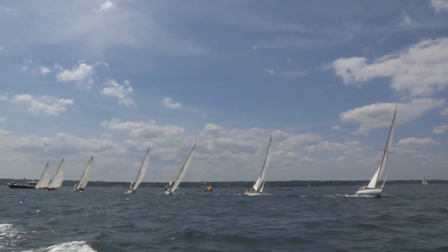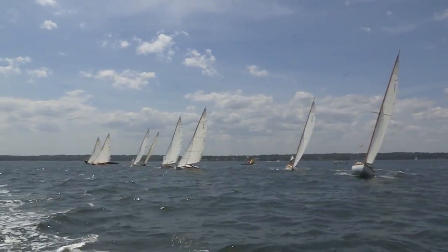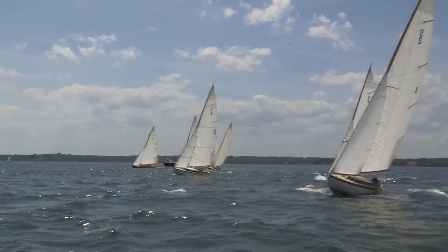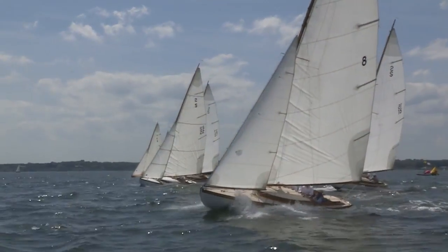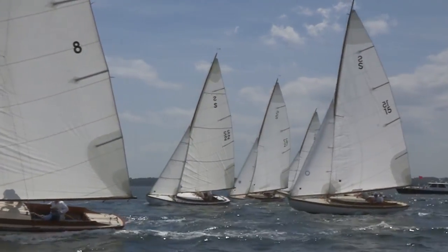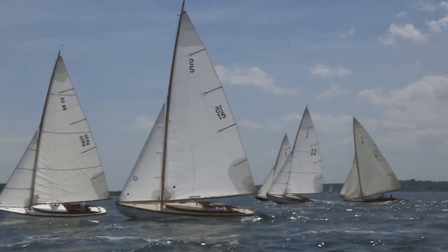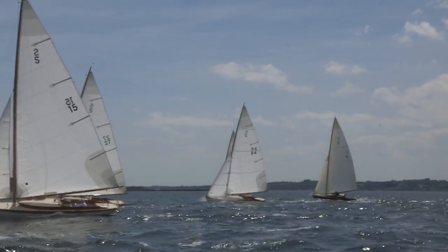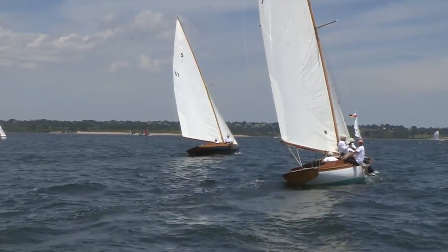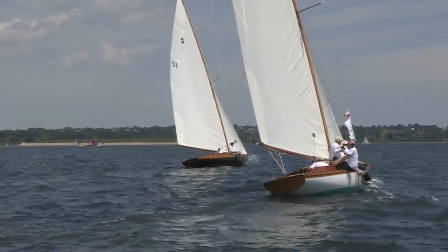And finally, the S-Class, designed by Herreshoff, the oldest continuous one-design class still racing, is off the line. There are 8 of them competing, and Matt Hayes' Squaw leads the division. Squall, the dark hull, is in a good position in the fleet. He's got Corey Silkin's Firefly just on his weather hip.